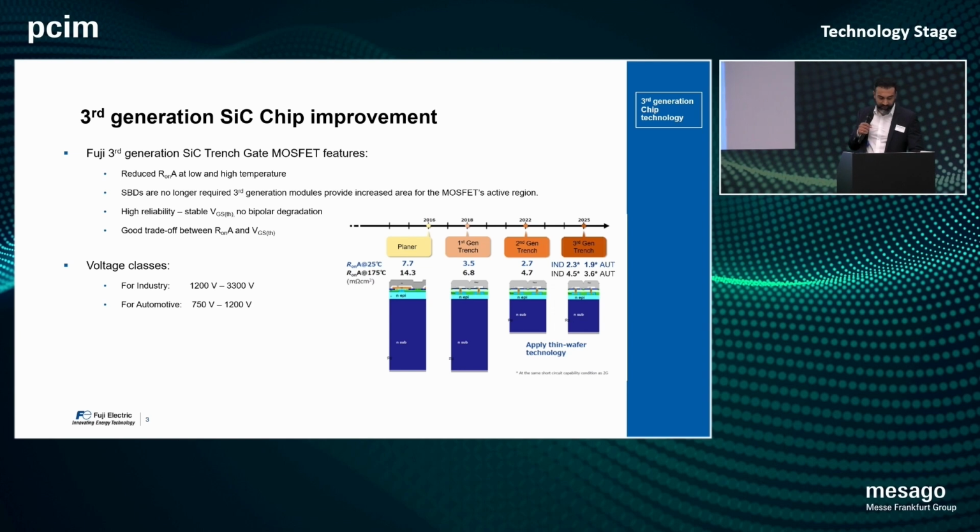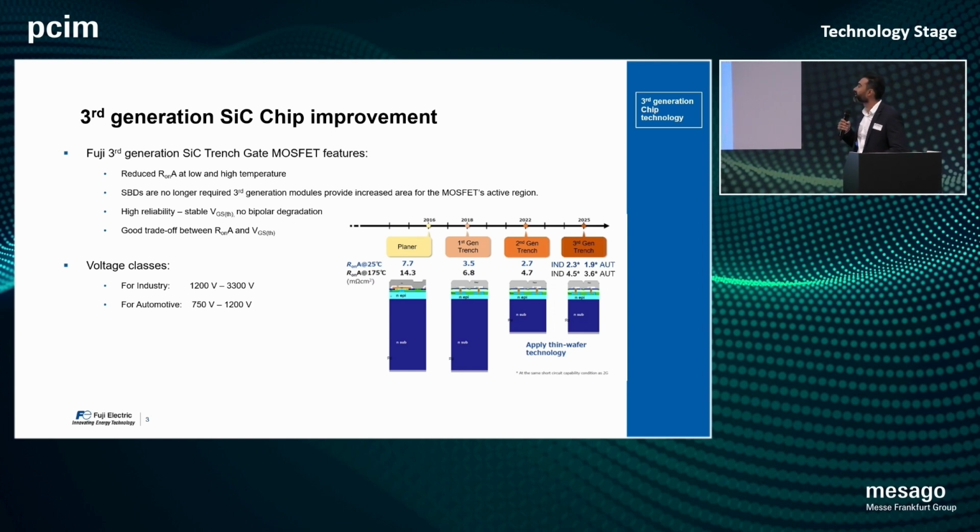Before I proceed with the features of the silicon carbide third generation chip technology, let me show you the history of silicon carbide chip technology. Fuji Electric started in 2016 with the planar structure. Then 2 years later, Fuji Electric released the first generation of trench gate structure that significantly reduced the RonA. You can see from 7.7 to 3.5 milliohm square centimeter.